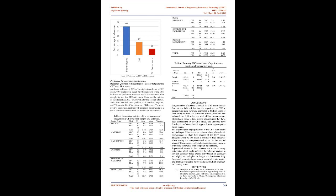Table 4 shows that F equals 1.32 with a p-value of 0.27, which is higher than the chosen alpha, 0.05, indicating that the difference is statistically insignificant. Since the difference is statistically insignificant, the null hypothesis that there is no significant difference in the performance of students on a CBT based on anxiety is accepted. F(2,97) = 1.32, p > 0.05.